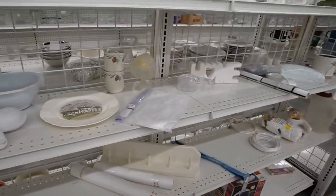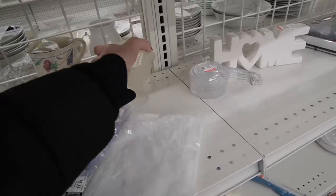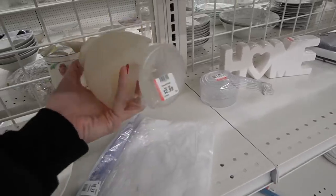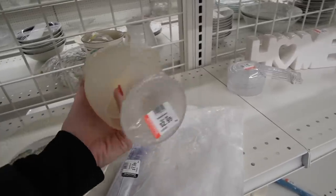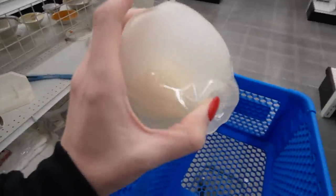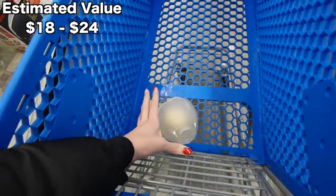I don't know why, but when I come to this Goodwill, I usually start in the clear section. Maybe because I've had decent luck here in the past. $2.99 on this satin gloss fairy light. Oh. I'll put it in there and then I'll make up my mind.